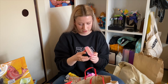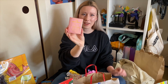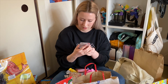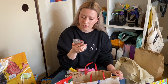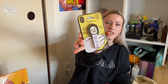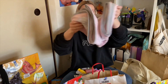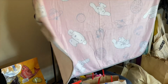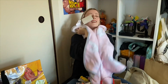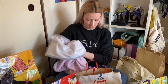We have, it's a Hello Kitty box and I think a notepad, maybe? I'm not sure. Oh, it's a, I think it's like a pop socket, except it's like a strap for the back of your phone so you can hold your phone with it. Okay, last but not least, we have a blanket. Oh, that's a soft blanket. I think it's got Cinnamoroll. It's a Cinnamoroll blanket. Oh, that's really soft. Okay, and that is all we got in the Sanrio bag. Nice.